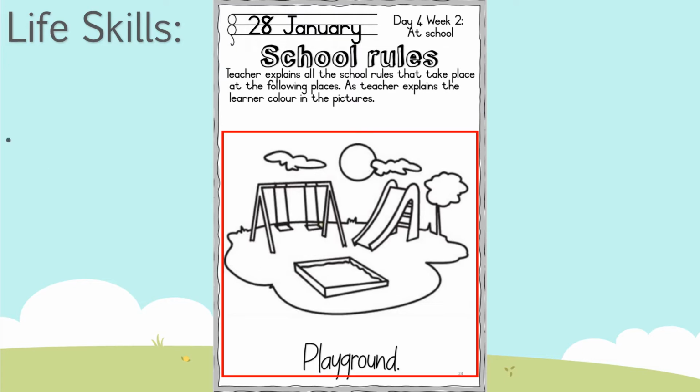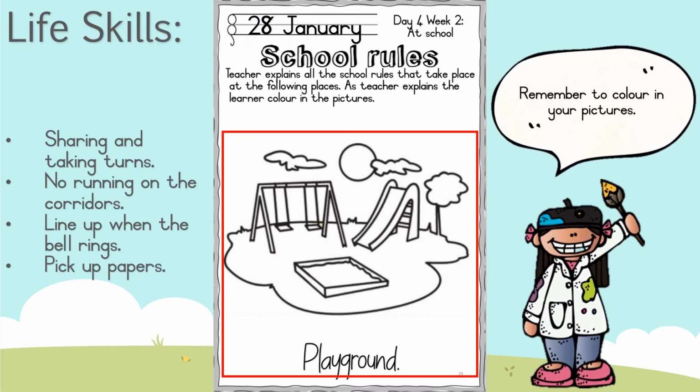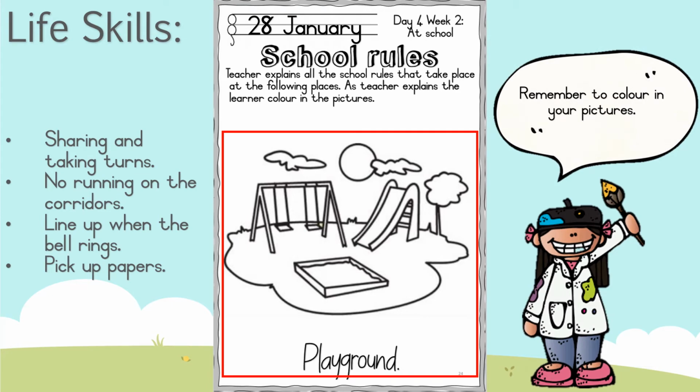Our first place is the playground. It says sharing and taking turns. No running on the corridors and line up when the bell rings. Also, remember to pick up your papers. Now, grade Noughts, we have very nice pictures in front of us. I want you to color in all of your pictures.